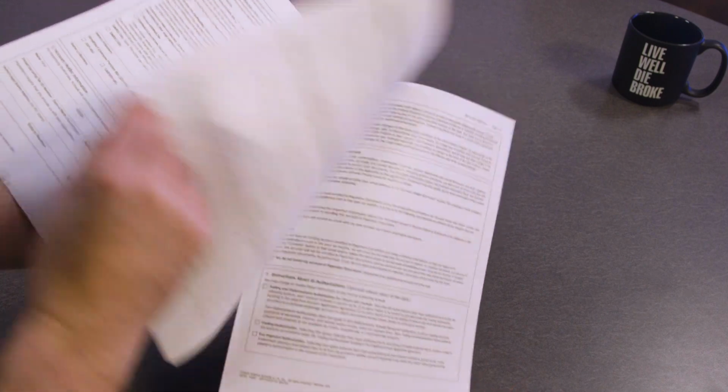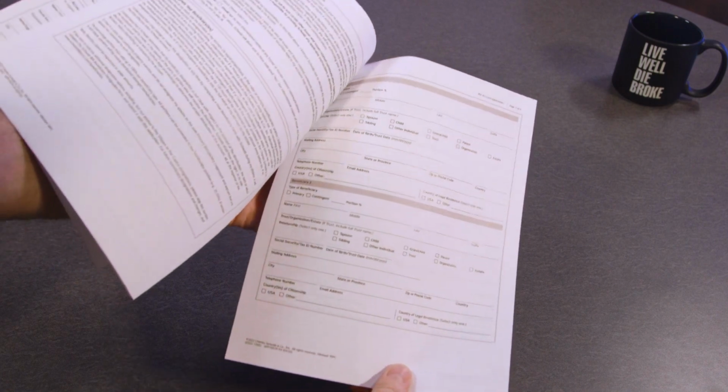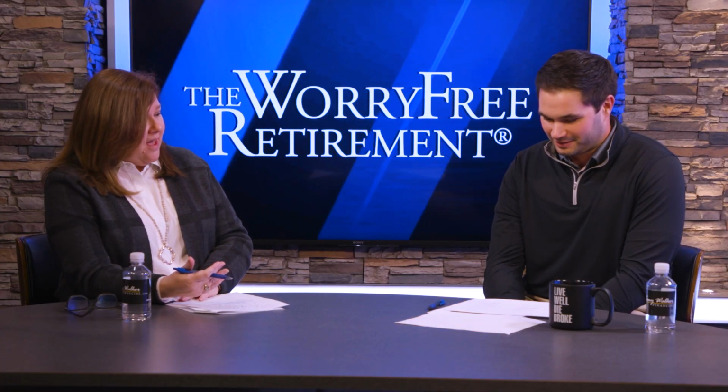We'd have to get transfer forms. We'd have to make sure we have the most recent statement. We'd have to set up distributions and get a voided check. So if they do want distributions sent to them monthly or one-time, one-off distributions to their bank account, we would have all that set up. So a lot of moving parts there.